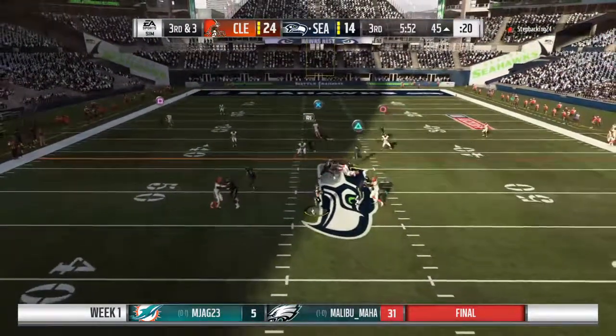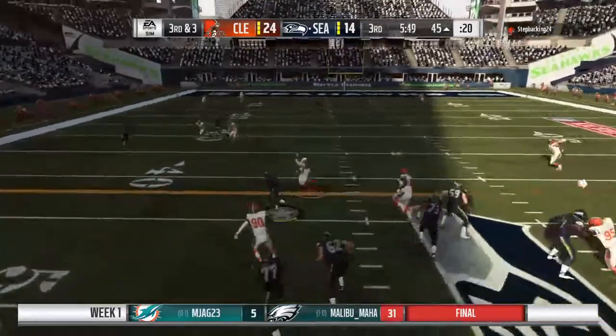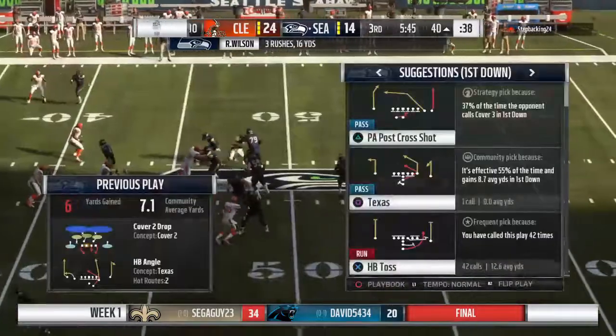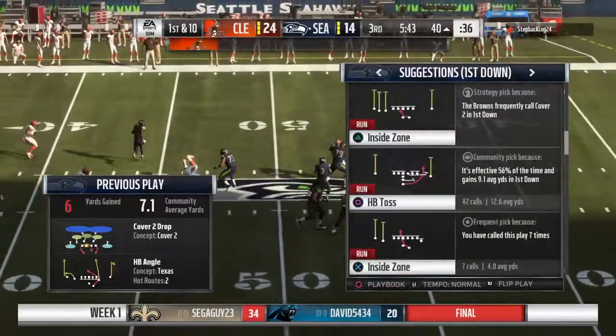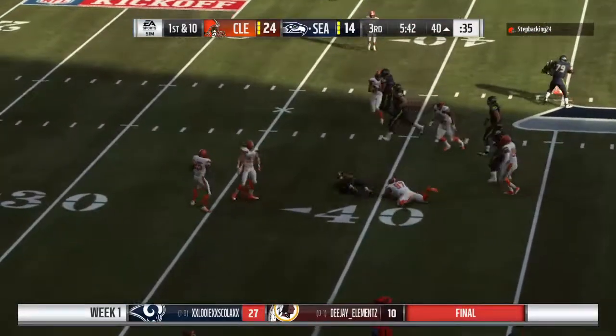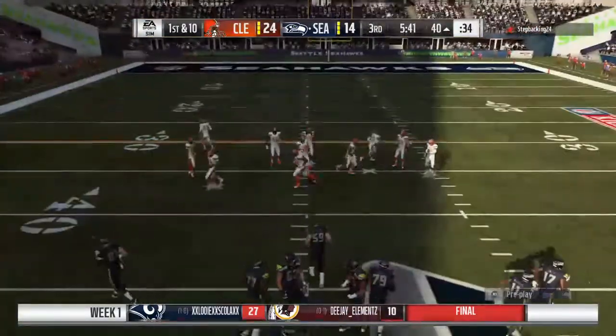Wilson now to throw on third down. He may try and run for this. And he will have a first down here at about the 40. The rushing numbers for Wilson may be down from earlier in his career, but he's still a threat to go, showing it there, picking up the first down. Get it, baby. Let's go.